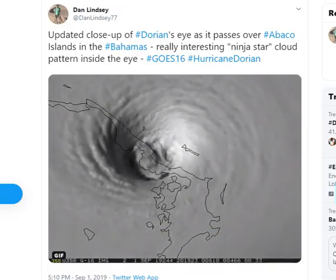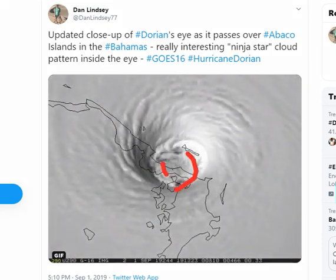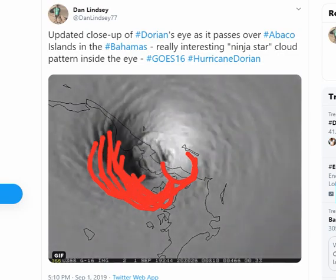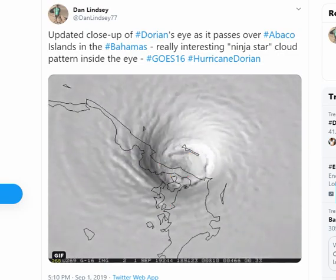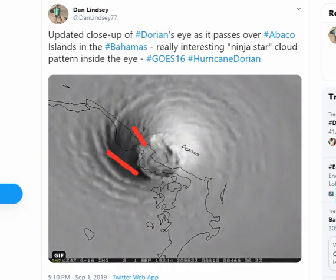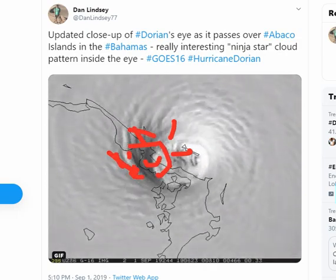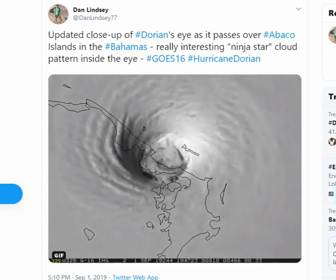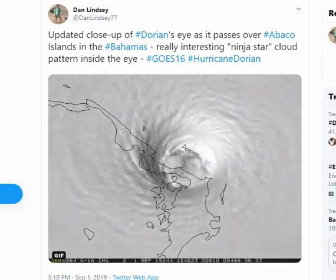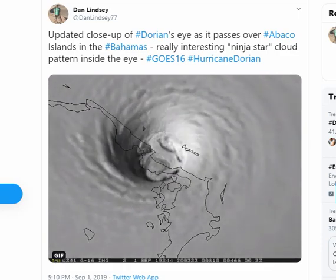Dan Lindsay on Twitter posted this video of this visible satellite. Look at how these areas of Abaco Island just get pounded. Pounded. Dorian has slowed. It has not stopped pounding this island. And again, look at that 3D type of stadium effect with the eye and the little mesoscale features inside the eye. This is as bad as a hurricane gets. As I said before, it's in the upper echelon of hurricanes, and it is over land. It's not out at sea, and that's why it's so destructive.